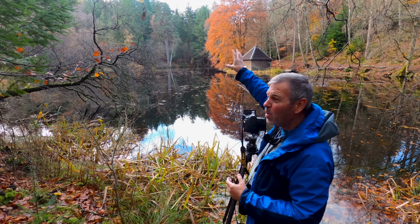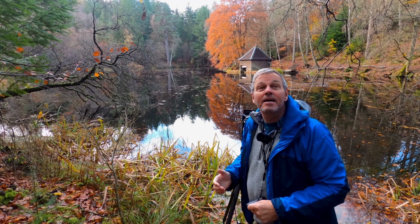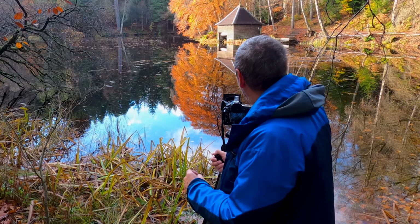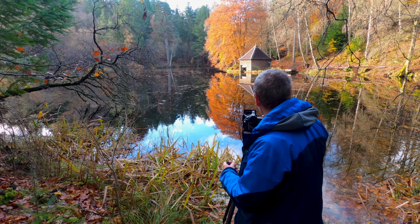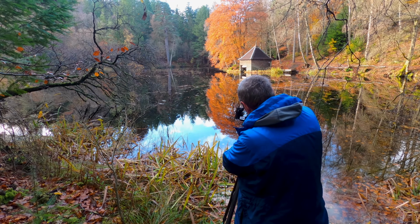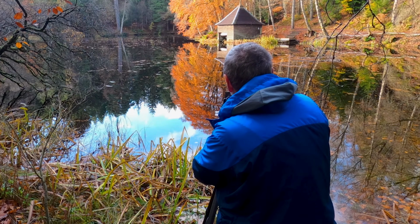I can see there's a hole in the clouds, so hopefully there's going to be some light, and we'll get this shot. Now the light's just coming back out now. That is the shot. That's gorgeous. Really pleased with that. Just going to get a vertical on this. It's always good to have both orientations.